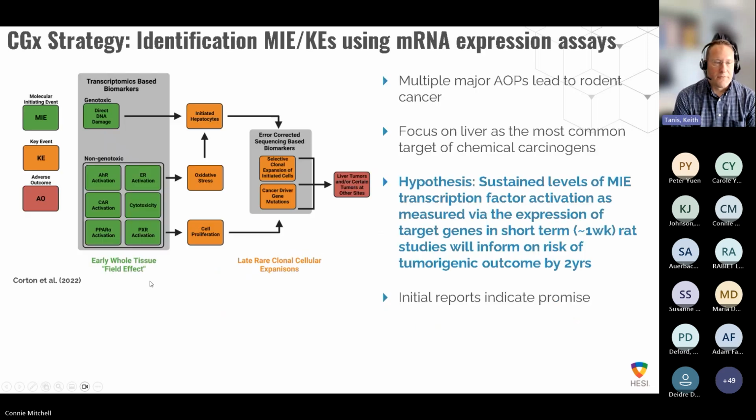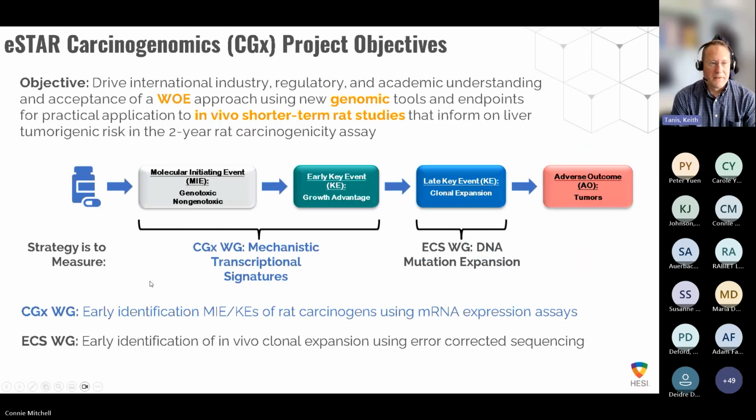So just specifically then the objective of, Connie, just to go back, the objective of the CGS working group is really to drive industry, regulatory, and academic understanding and acceptance around this weight of evidence approach using new genomic biomarkers that could be applied in vivo short-term rat studies to inform on risk after a 2-year carso study. Now, next slide.